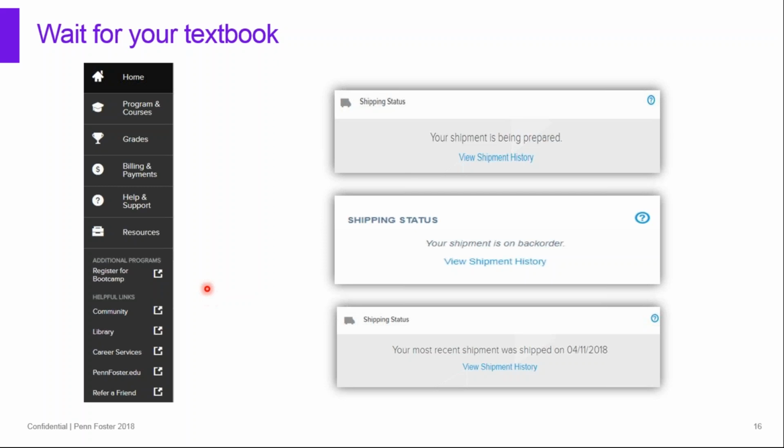When you log into your portal, you want to go to the home page, and then I would believe down the page you will see a section that says shipping status. That will show you where or what is happening with your book right now. If it's being prepared, meaning it's still in the warehouse being labeled and prepared to be shipped out. If it's a back order, meaning that we are out of stock and we have to wait for more books to come to our warehouse so we can ship them out to the students. So you have to allow more time and not take exams until you see prepared or an actual shipped out date.